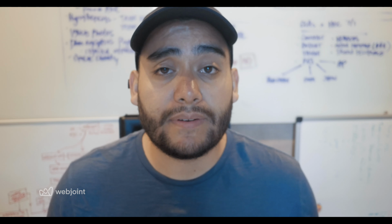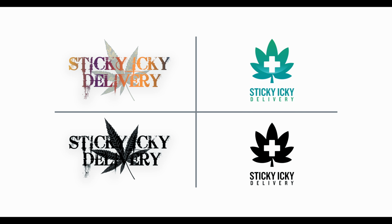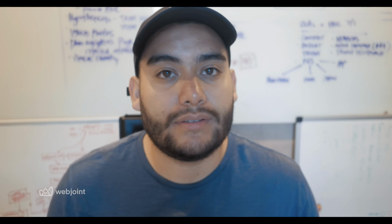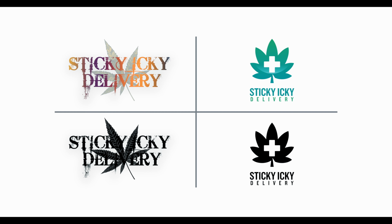So take a look at the graphic on the screen. On the left hand side, you have an example of a bad logo. Notice that there's no coherent color scheme, and the font is very messy. Notice that when you print the logo on the left in one color, the leaf completely overrides the text. The logo on the right is an example of a good logo. It has a green gradient, giving it a nice coherent color scheme. And also notice that it can be rendered in one color.